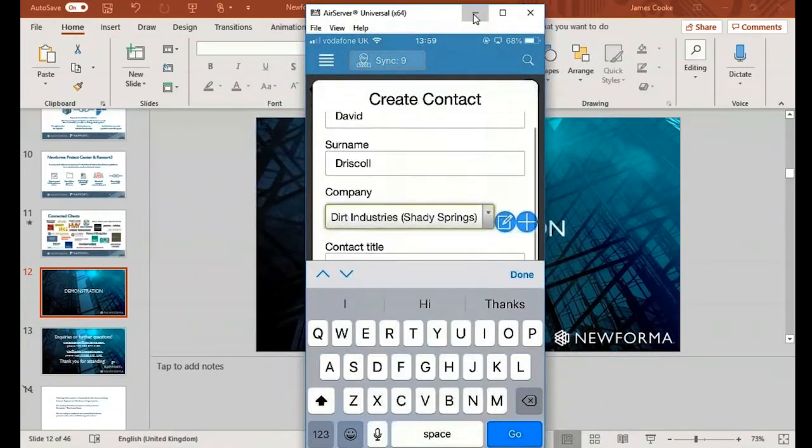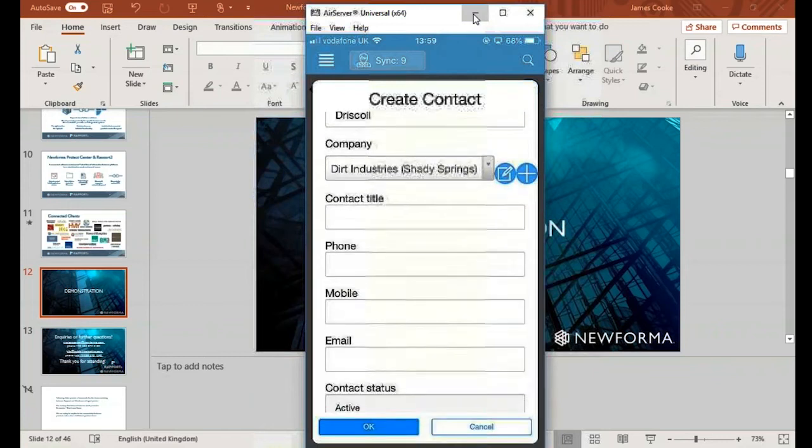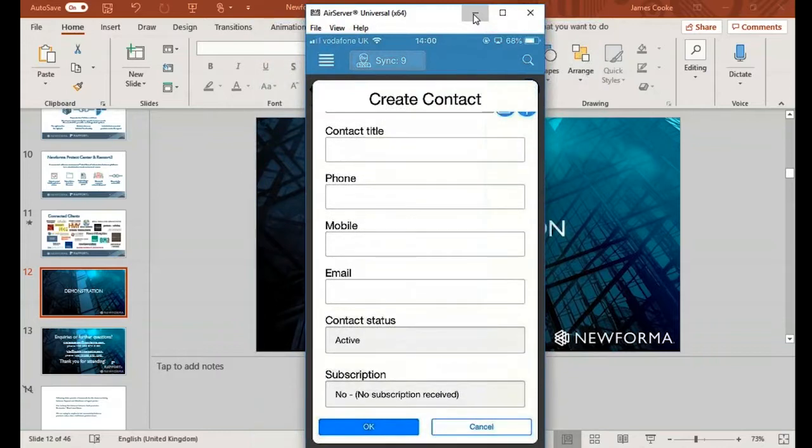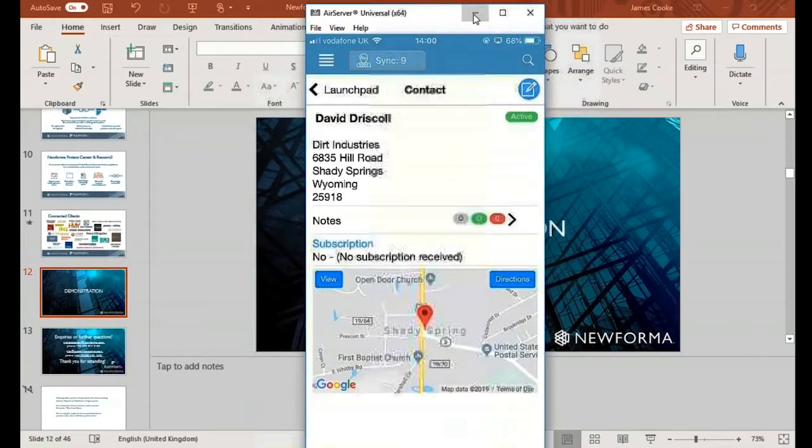You can also press the plus symbol, that allows you to add a new company in, or the edit button next to that. You can then fill in the additional information, contact title, mobile, phone, email. But for this example, I'm okaying that. And it's added in David Driscoll into his company, and that's synced that information straight to our Rapport3 system.